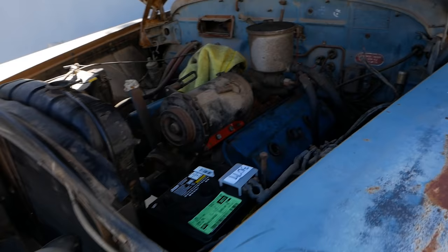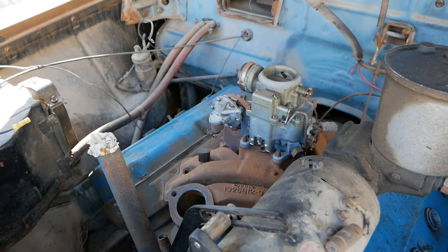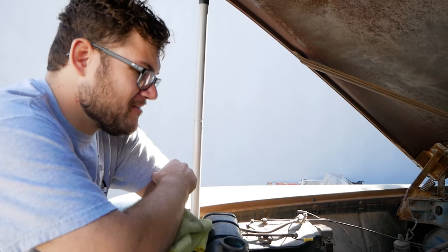Yeah, I see we're missing a few components. There is a carburetor. Is the intake bolted down? It's got a few bolts in there. Two will hold it. So another reason I bought this is it came with a lot of new parts and a lot of the hardware that we need to assemble this thing. It was like a project car package ready to go, basically.